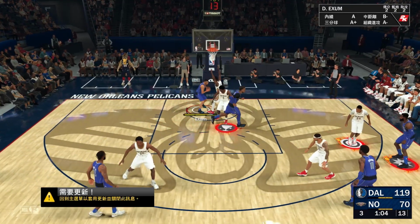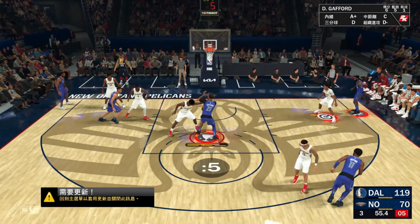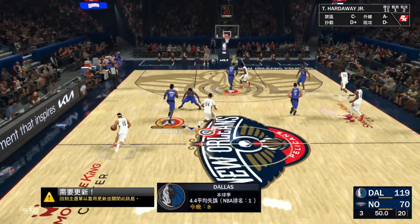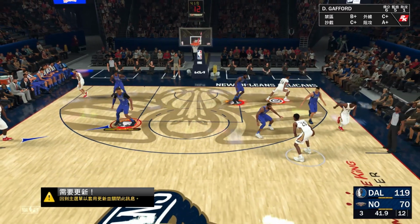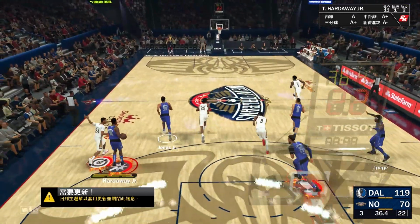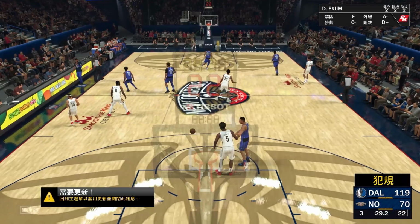Down low. Exum with it, guarded now by Marshall. Kicks it out to Jones. Pass to Gafford. Poked away. There's 49 seconds left in the third quarter. Dishes it to Marshall. And now here comes Jones leading the break. Exum's shot is off. A for effort, but when there's that much resistance at the rim, better find another option.